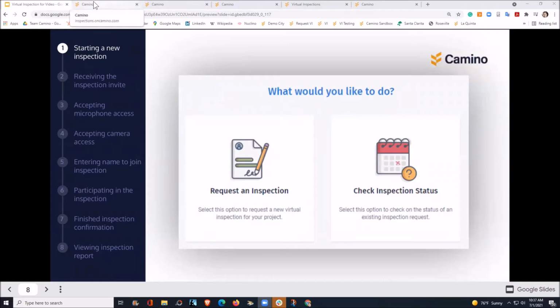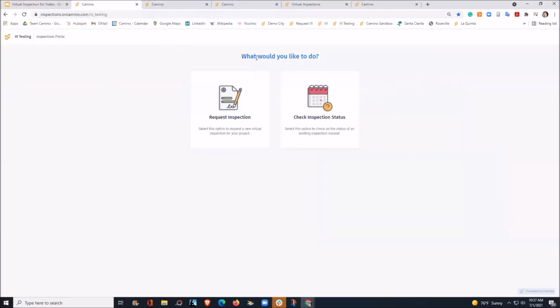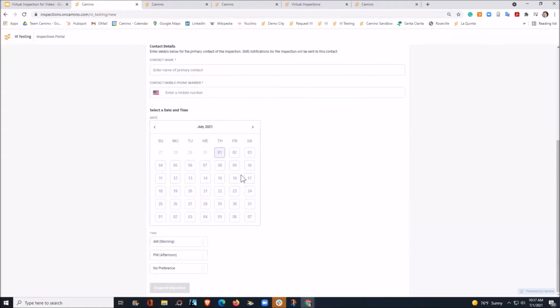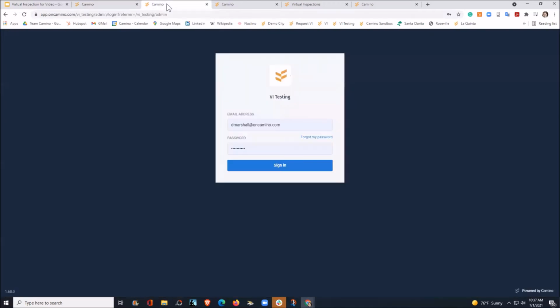But let's jump in. I won't go too far into this, but we do allow our customers to have a web page where residents can request an inspection. So simply coming here, they can fill in all the information, request a day, and then select whether they'd like it in the morning or afternoon. We don't allow them to select a specific time, but allow you to do that when you receive the inspection request.